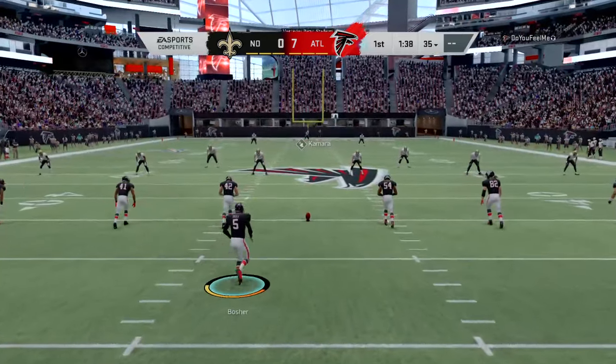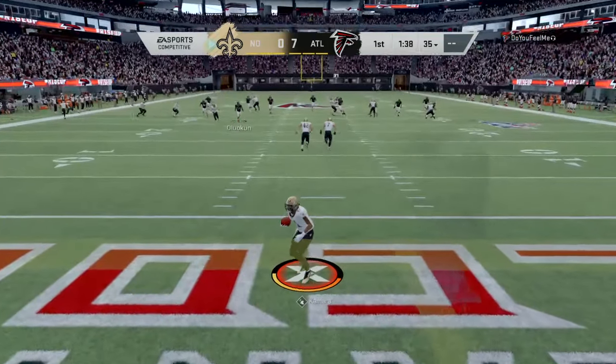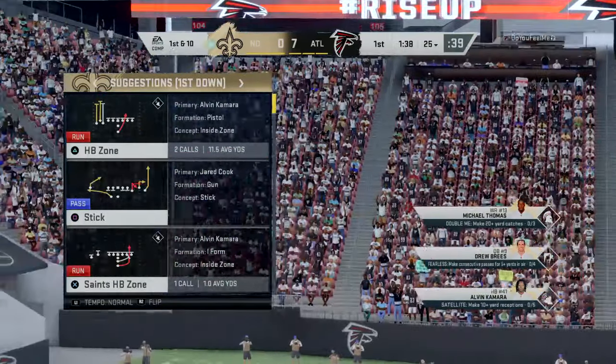Now after the touchdown, it's Bosher to kick it away. This fielded a few yards into the end zone. And no run back here. This will be a touchback, and it comes out to the 25-yard line.